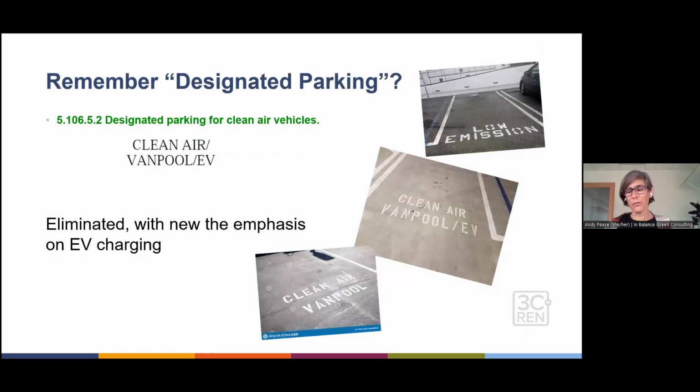And this is just for folks who have been using CALGreen for a while, and we used to have designated parking. So it would say clean air, van pool, EV. I can't tell you how many variations we used to see on the parking spaces for this one, but now that whole section is gone because we have the emphasis directly on the EV charging.